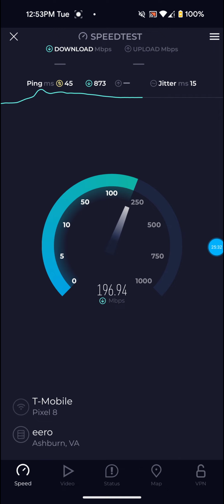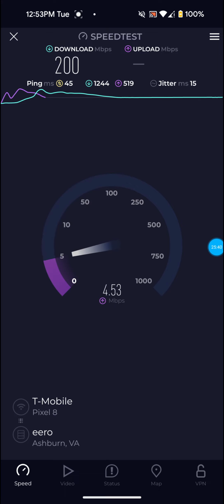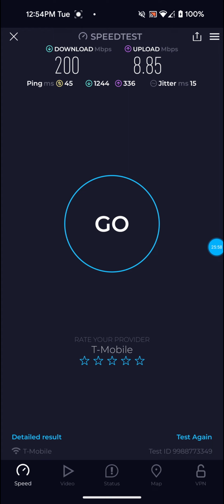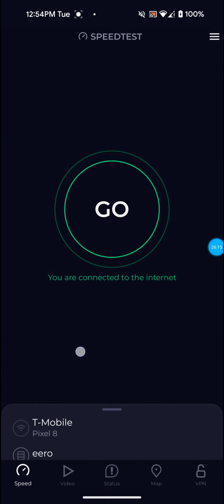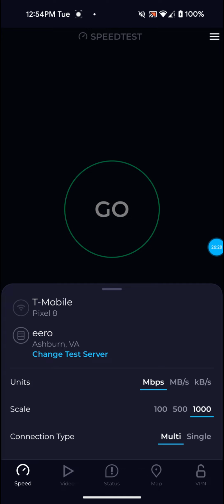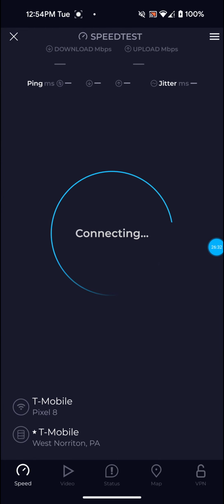So yeah, as you can see, it's like really struggling. It's like going up and then it's going down. And it doesn't normally do that even if it is windy. I mean, it does do that a little bit if it is windy, but not to this extent, like I've said, not to this extent. So on that one, a little bit better, 200 on the download, 8.85 on the upload, and 45 ping, so not bad, not too bad for the ping anyway, or the upload. But this is the, let me see what server this one's on, actually. This is the Ashburn VA server, so it's not even getting good upload speeds or download speeds on this server, and this is normally the one that gives me the faster speeds. So let me actually switch back to the West Norton PA server and run a couple on this one.